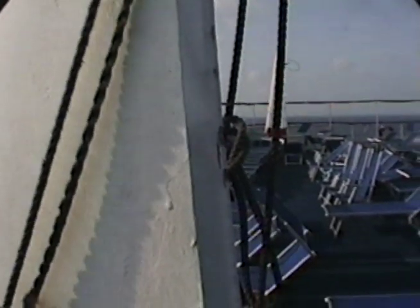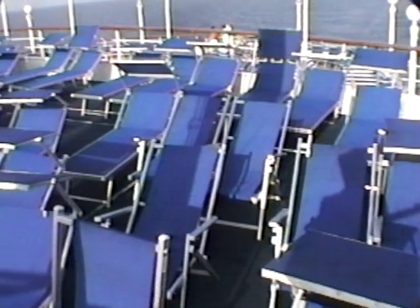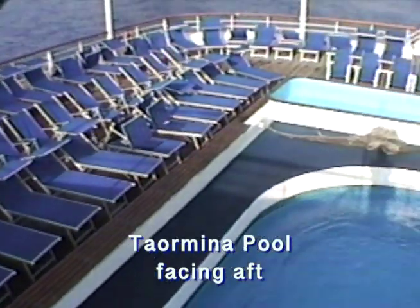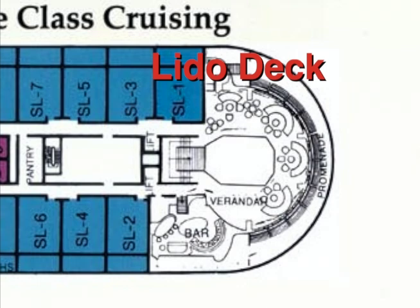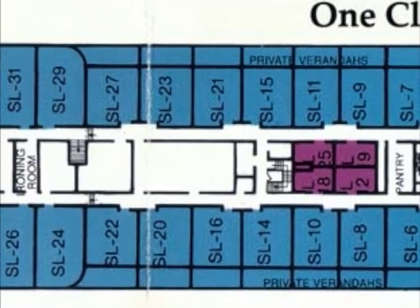Bridge deck resumed even farther aft with the sunning and sports platform that overlooked both the midships Portofino Pool and the aft Taormina Pool. On Lido Deck, there was another observation terrace just below the bridge. This terrace was accessed from the port side of the veranda, which was directly aft.